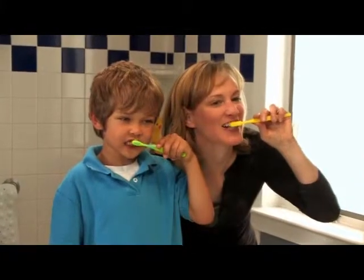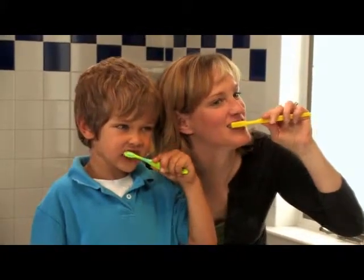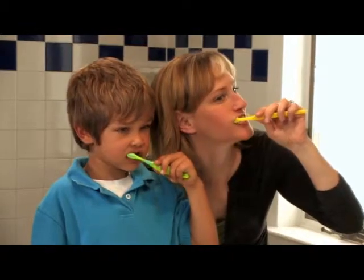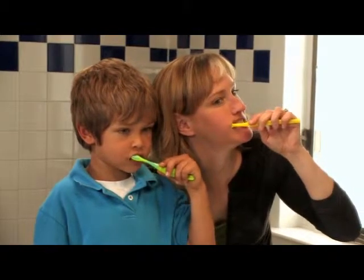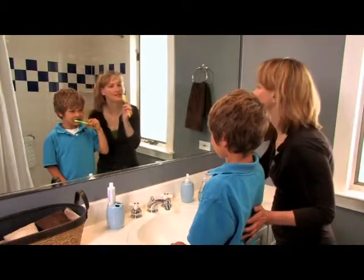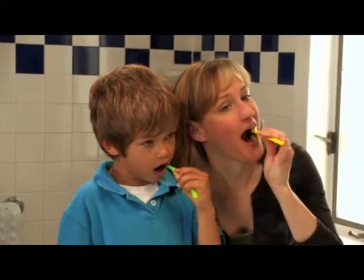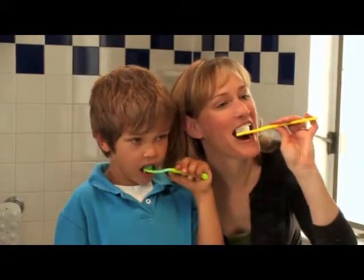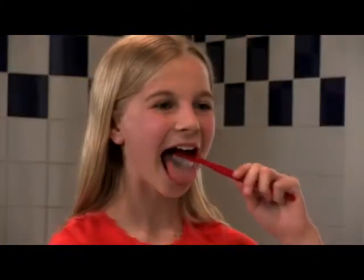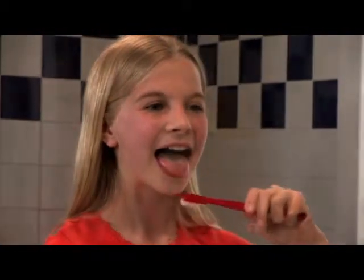When brushing along the gum line, show your child how to place the toothbrush at a slight angle toward the gums. Then, with short, gentle strokes, move the brush back and forth. Be sure your child cleans all surfaces of the teeth: the outer surfaces, the inner surfaces, and the chewing surfaces. Check that the tongue gets brushed as well. This helps remove bacteria that cause bad breath.